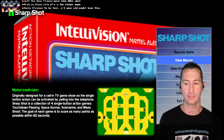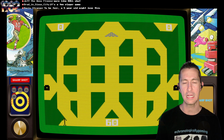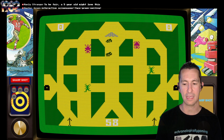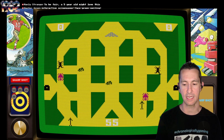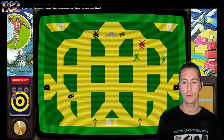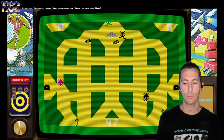All right, so let's go ahead and reset. You saw how Submarine works. Let's go to Maze Shoot, which looks graphically the best. Going to push number 4. This one you can play 2 people at the same time. So same thing as before. There's an arrow moving back and forth, and I'm on the right side, just like I was with the Space Gunner game. And it does offer simultaneous multiplayer play. So even though the gameplay is simple, you are playing at the same time.